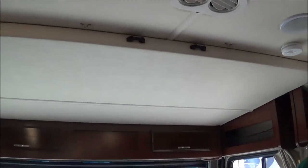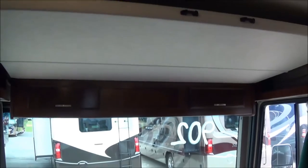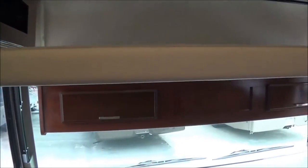Okay, now if we look up in the front here, Mr. Cameraman, what do we have up there? We have another bed. So let's put it down. It's all power bed that'll come down. It's very exciting. It's one of the crowd favorites. But as you can see, it's very quiet as it's coming down. And you do have the mattress up here too as well.